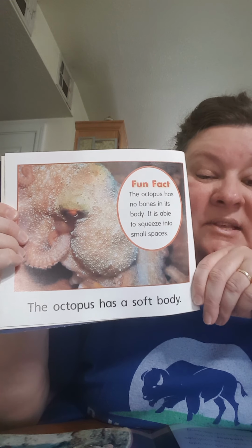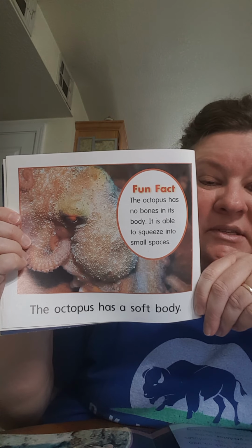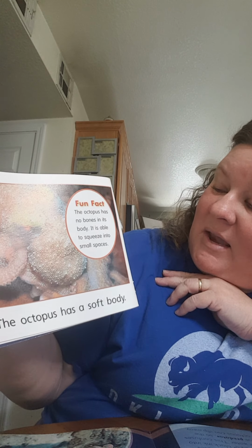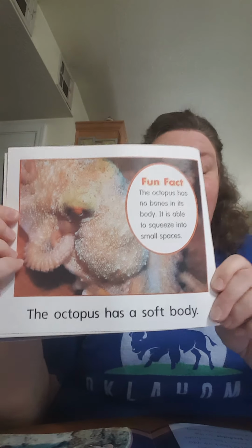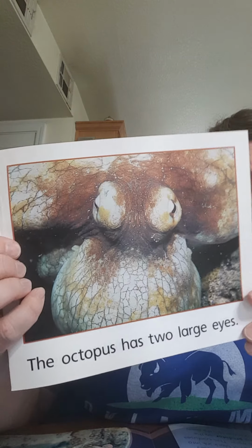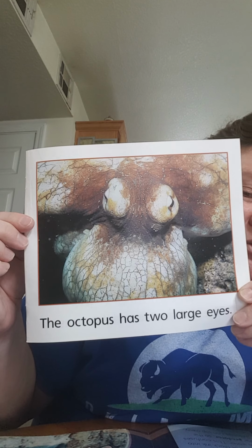The octopus has a soft body. The octopus has no bones at all in its body. It is able to squeeze and smush into small spaces. So it squishes up and can squeeze into places, maybe through a crack or something like that. They're pretty cool. The octopus has two large eyes. You can see them right here. One, two large eyes.